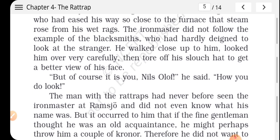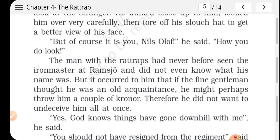Let's see. "But of course, it is you, Niels Olof," he said. "How you do look." It was as if he already knew the rat trap seller. The man with the rat traps had never before seen the ironmaster at Ramsjö and did not even know what his name was. But it occurred to him that if the fine gentleman thought he was an old acquaintance, he might perhaps throw him a couple of kronor. Therefore, he did not want to undeceive him all at once.